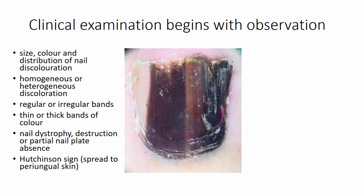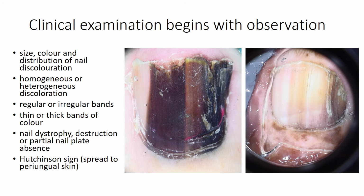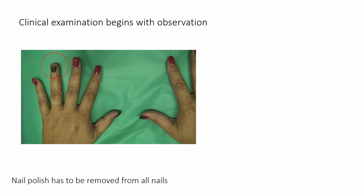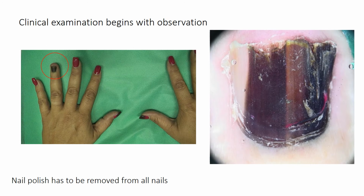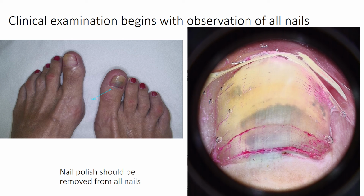Clinical examination of nail pigmentation should begin with observation. The size, color, and distribution of nail discoloration should be observed, as well as possible spread to the periungual skin or nail dystrophy. Nail polish should be thoroughly removed from all nails so we can observe all nails. Therefore, having a bottle of acetone in your office might be a good idea.